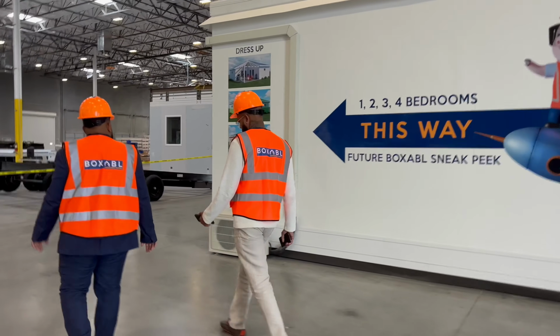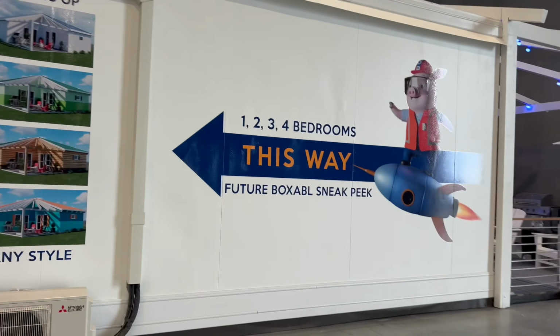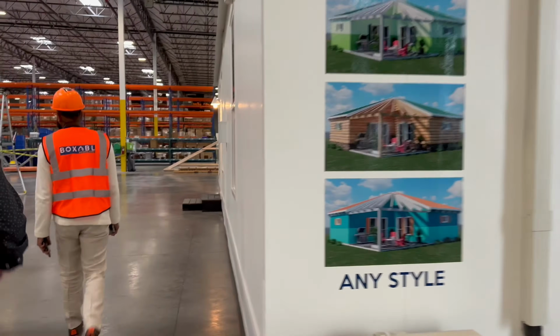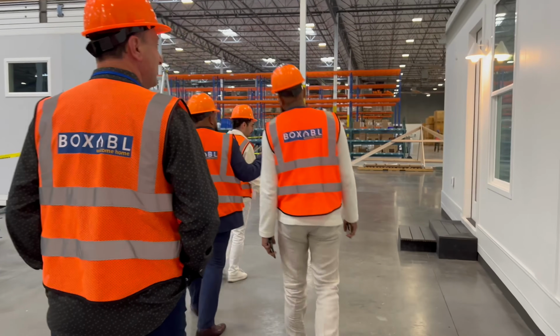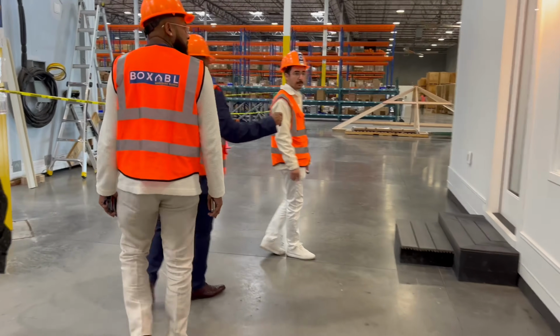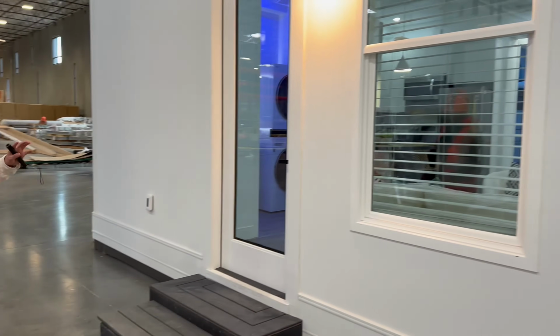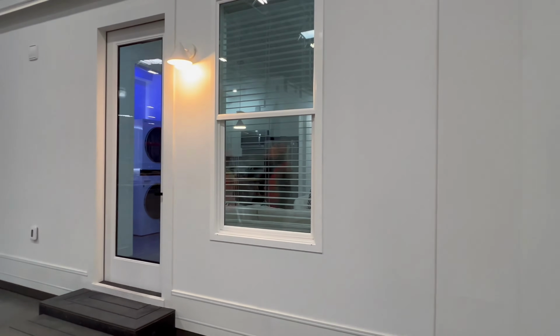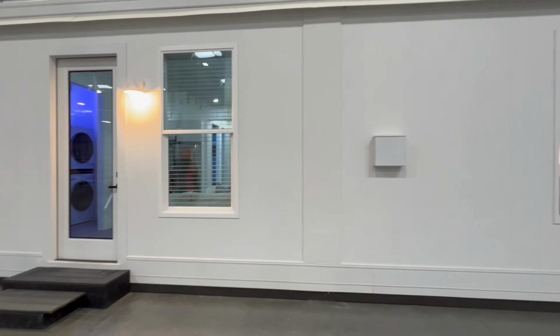And this would be 3 units put together? Yes, sir. When we get our Boxabl, how easy would it be to just add 2 other boxes? Are y'all in that phase? Yeah, that's the idea of this concept, where you can just start with the casita and then add another module later on when you're ready for it. Okay.